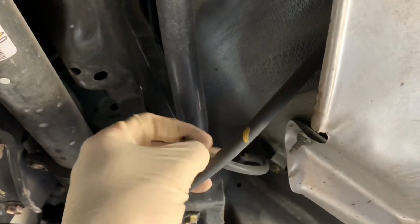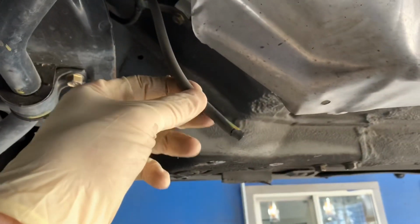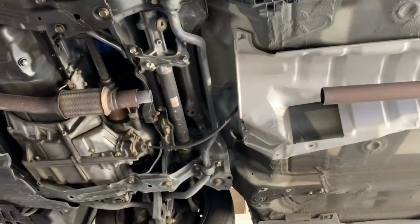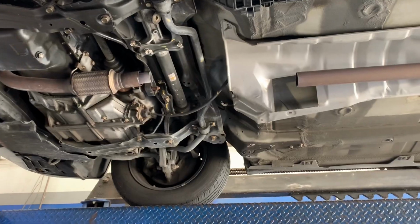There's an O2 sensor that's in the Cat, so when they steal it, they also grab the O2 sensor and they just cut this with a pair of wire cutters. So let me pan out here and take a look. But that's an Accord, the stolen Cat.